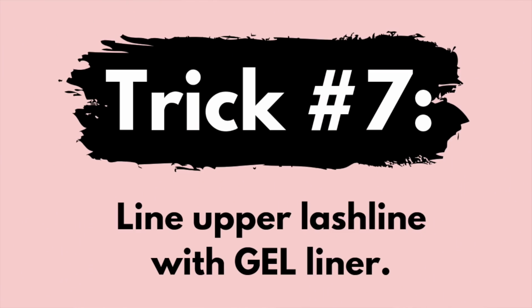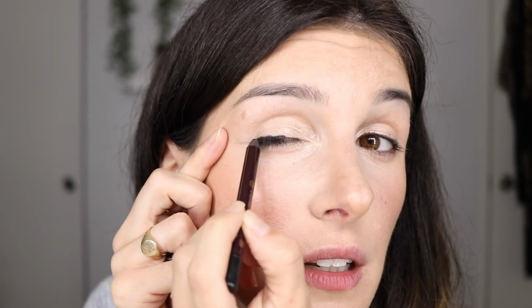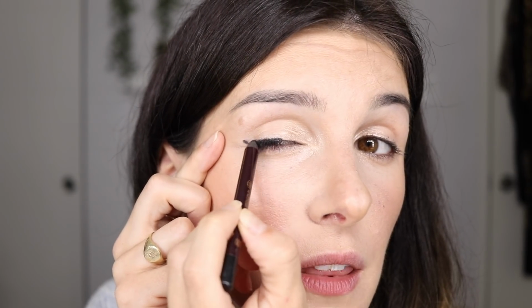Now I'm gonna go in with a black gel liner. The texture of this eye pencil is very different from the last one that I used because this one is very easy to blend. So I just draw a thin, messy line three quarters of the way along my upper lash line, as close to the lash line as possible, and go out just a teeny bit at the end of my eye.